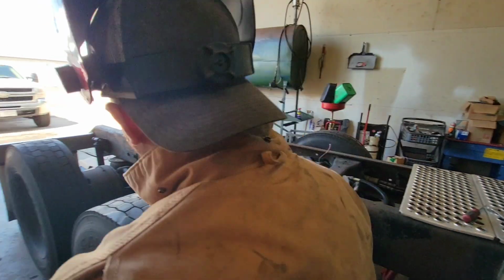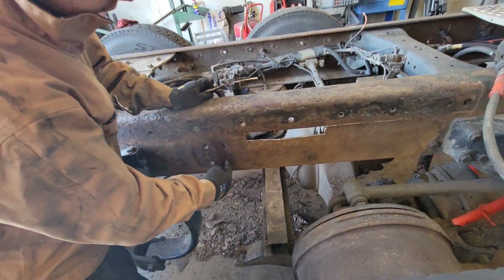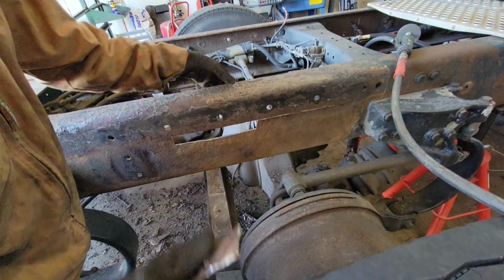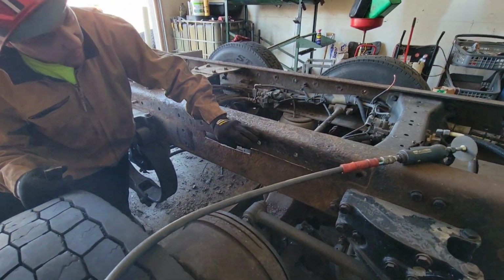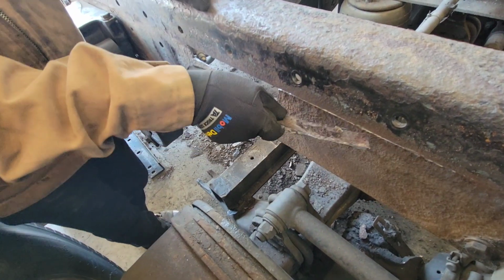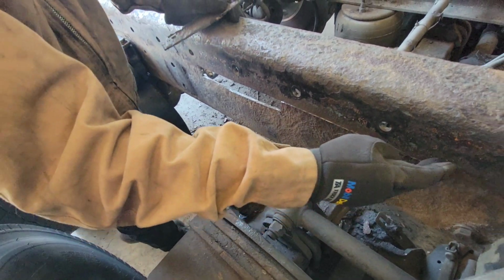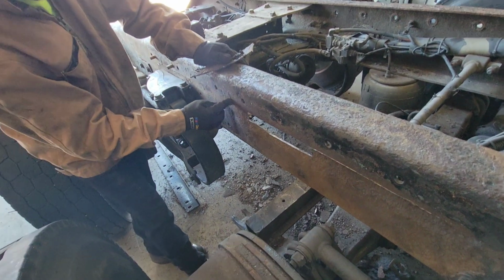So right now, we're cutting out all the bad section, which the worst of it is right here. You can see how thick it is up here. The thickness of this is the same over there. It's real thick until it gets right here, right underneath where the fifth wheel sat. And you can see, I don't know how well that'll show on camera, that it droops down right there. So that means a lot of that frame is gone. So we're gonna cut all the way until we get into good metal. So all this right here.